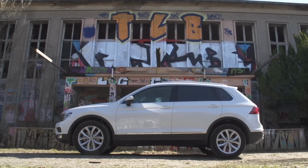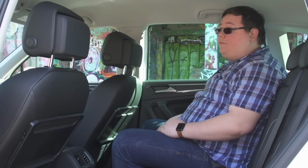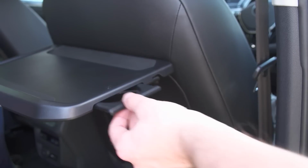Now because this new Tiguan is longer than before, there's more space inside the cabin. There's actually an extra 3 centimetres of legroom in here, and from the rear bench you really notice a difference. And even for a taller, slightly larger adult like myself, there's plenty of space back here. You also get these rather innovative fold-out plastic tables, ideal for kids on the move.